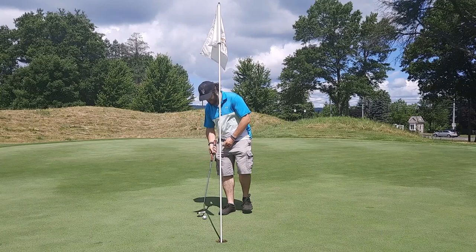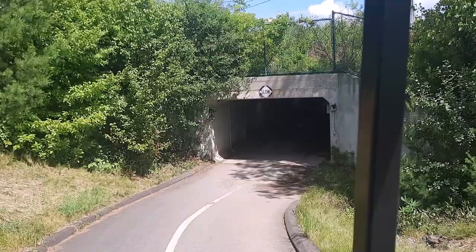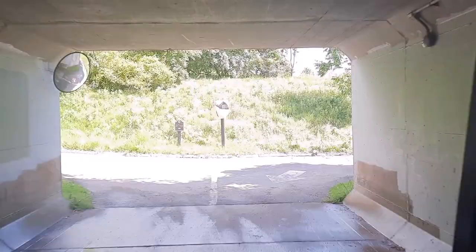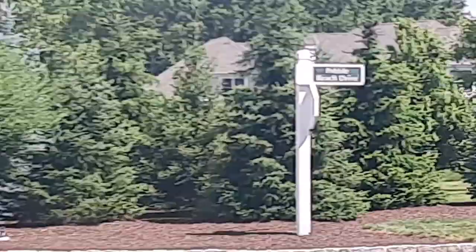Okay. Hey, look, we're going through a tunnel. Oh, thank God for some shade. Look at this, dude. Pebble Beach Drive. We're now like in a neighborhood.